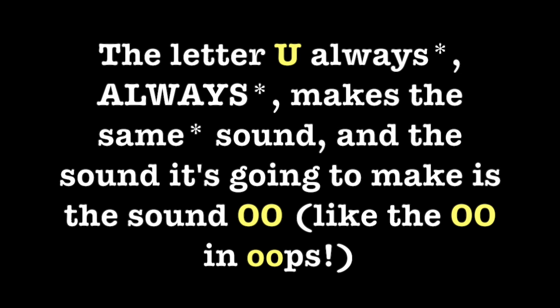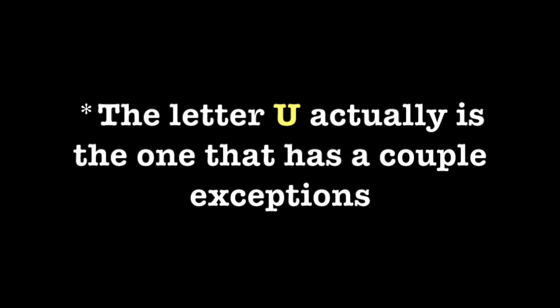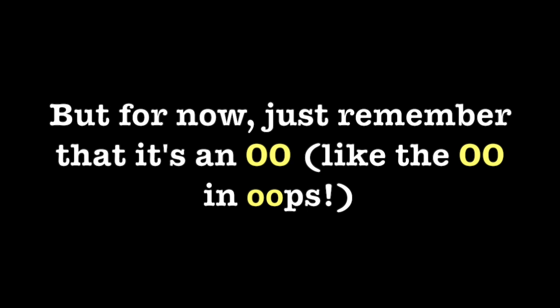And then the letter U always, always makes the same sound. And the sound it's going to make is the sound oo. Okay, and the letter U actually is the one that has a few exceptions, which we'll talk about later on. But for now, just remember that it's an oo. If you ever hear the sound oo, that's always going to be a letter U in Spanish. Okay, it's never going to be a double O like it is in English, or anything else. It's always just going to be a U. Makes the sound oo. Okay.